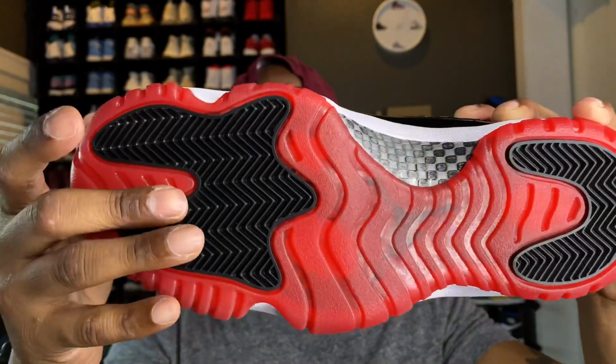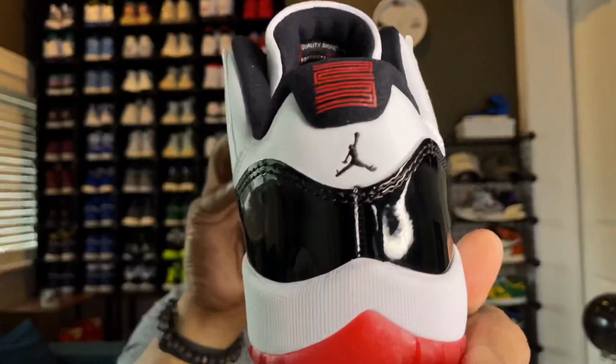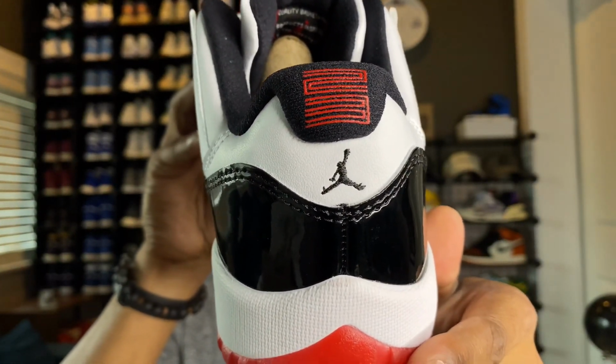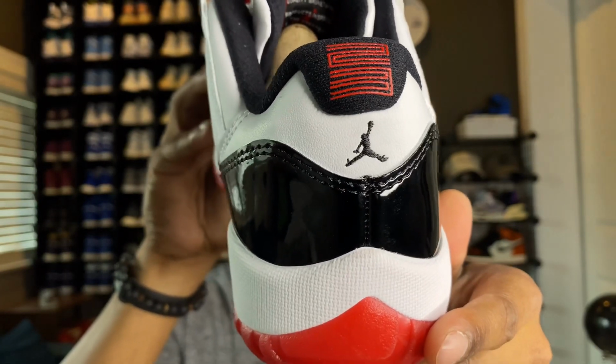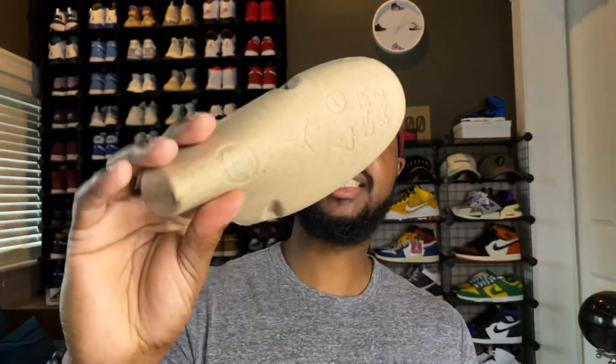I believe there's an air unit up here and also one back here in the heel of the shoe. On the rear of the shoe, you do have a 23 that is not stitched, it is printed in, and you do have a very tiny stitched Jumpman right there on the heel of the shoe. They do come with standard cardboard shoe trees, so nothing out of the ordinary there.